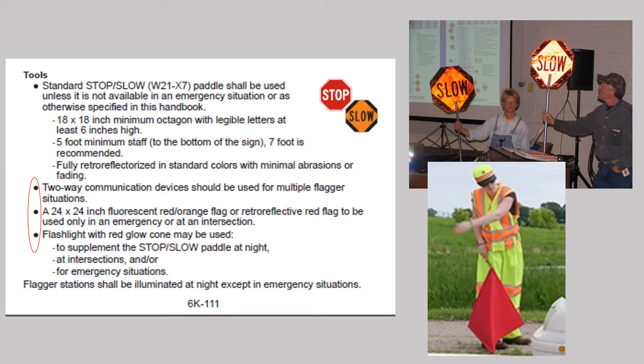Okay, towards the bottom of that page, some of the information that we've added. Two-way communication devices should be used for multiple flagger operations. It used to say radios, but there are other methods to communicate. So we changed that language. The second bullet point that's circled there, the 24-inch red flag, that should be used anytime you're flagging at an intersection with stop signs, because having a stop paddle as well as stop signs out there can be confusing to motorists. So we've changed that. And a flashlight with a red glow cone can also be used at night, intersections, and in emergency situations.